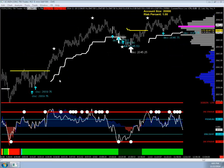Okay, so here's the 18th, and as you can see here, the market in the day session took off pretty aggressively right on the opening, and again effectuated a bull shift. Now there wasn't really much in the way of opportunity to get on board that. There were, as you can see, virtually no pullbacks.